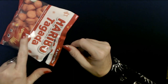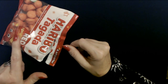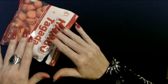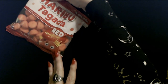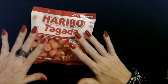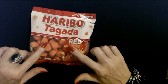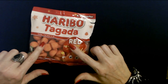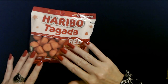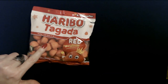To me, it tastes like a red jelly bean. It tastes like a sugar-coated red jelly bean with lots of flavor. Like if you had some cherry-flavored Jelly Belly jelly beans. It tastes a lot like that. Those are great. Normally Haribo stuff that I see is just different types of gummies. This isn't really a gummy. This is something kind of different.